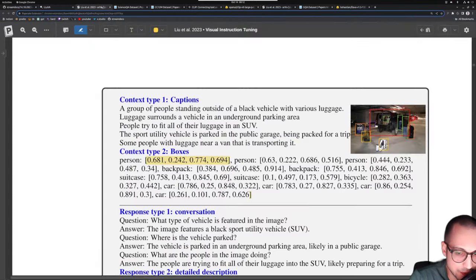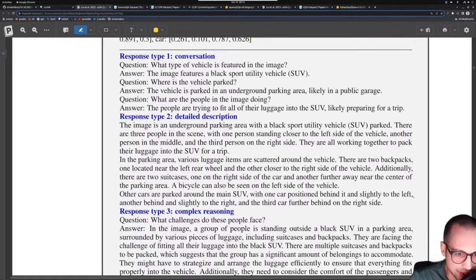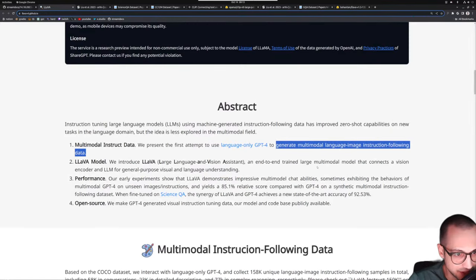Well, you basically just pretend that you have an image, but you only give it some information like this. I don't even know if it's actually using this data set, right? I think GPT-4 is only looking at the fact that there's a backpack and suitcase. Like, where's the vehicle parked? It's parked in an underground parking area, right? So these answers are not even coming from image knowledge. It's really just pretending to have a conversation about an image it hasn't seen, but that is enough to create this instruction following data set, and that's what they're fine-tuning their large model on.